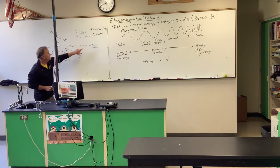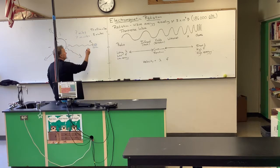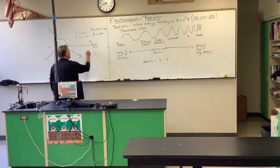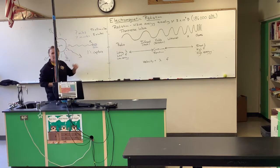Now, sunlight hits the Earth. Some of it is just reflected back off the atmosphere, off the clouds. Some of it's absorbed by the clouds. And then of course some gets to the Earth. But only about 1% of that energy that we actually get, setting aside all that other stuff, just about 1% of what we get, we capture.